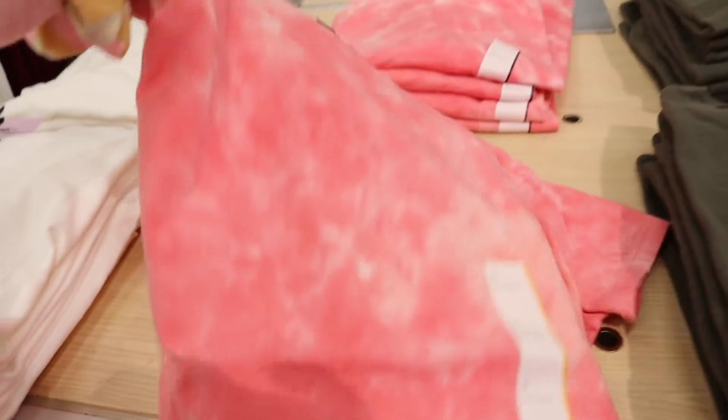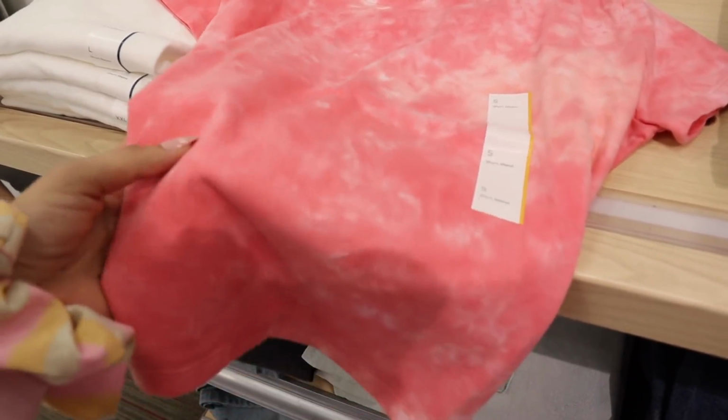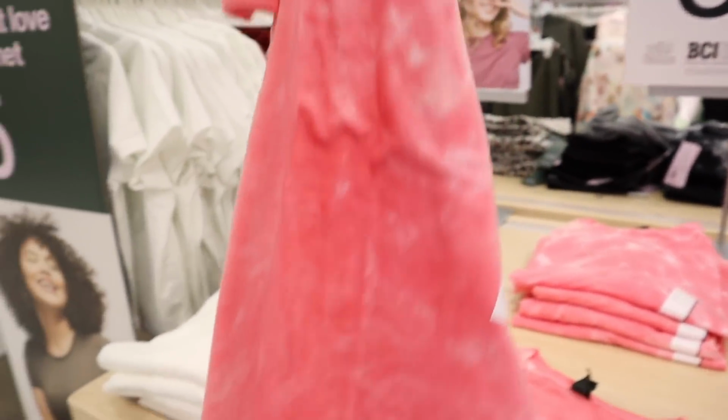And you know what? Tie-dye is honestly the best. So it's actually a crop top, which makes it even better. Like, yes, you guys, I need this for only $8. And it says that these t-shirts actually love the planet. So that's really good, you guys.